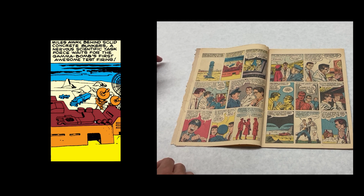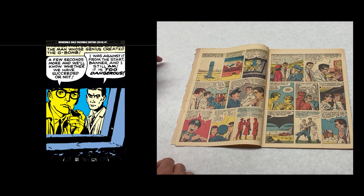Alone in the desert stands the most awesome weapon ever created by man, the incredible G-bomb. Miles away behind solid concrete bunkers, a nervous scientific task force awaits the first gamma bomb's first awesome test firing. And none is more tense, more worried than Dr. Bruce Banner, the man whose genius created the G-bomb. A few seconds more and we'll know whether we have succeeded or not.